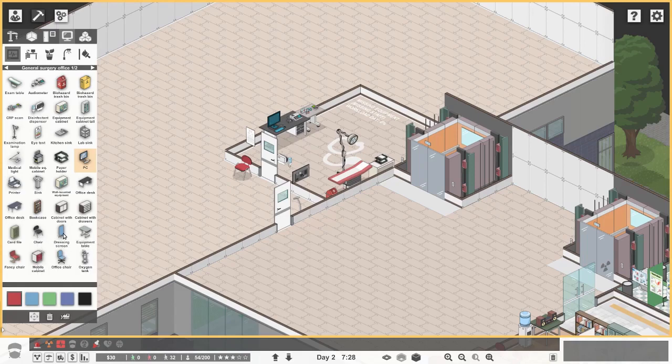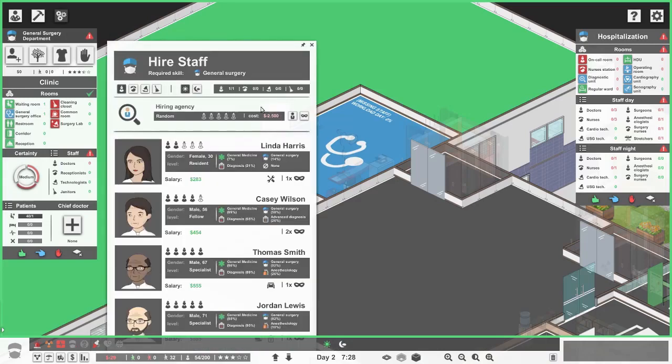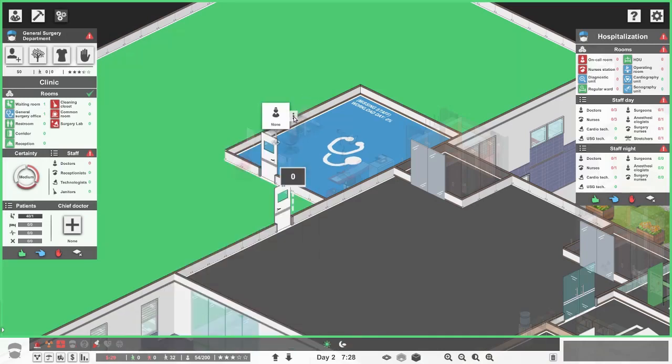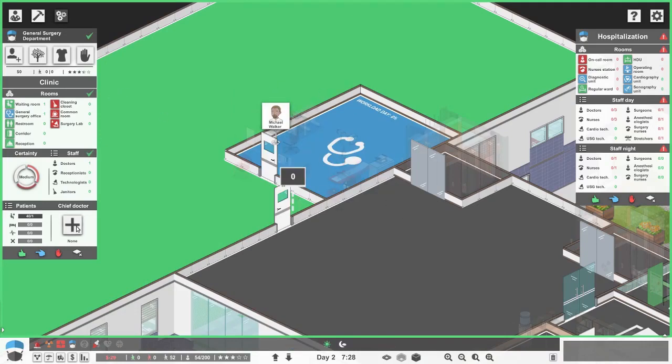For waiting rooms and the reception, so fancy chair, waiting rooms and reception. There's this one. And there we go, now it does have a beat. So I can attach Michael. And there we go, he's going to be the chief doctor right now.